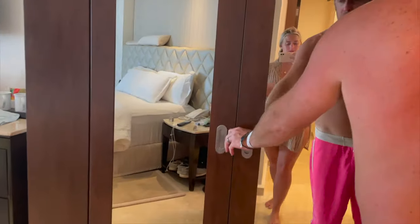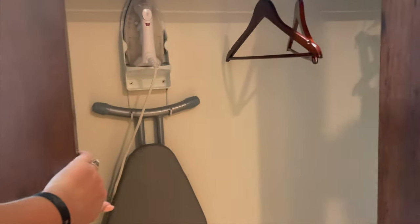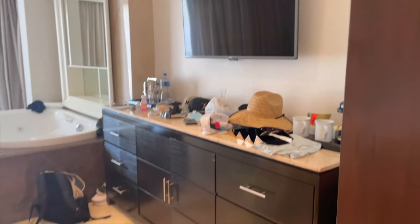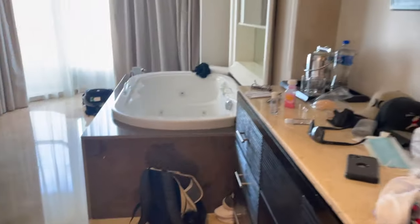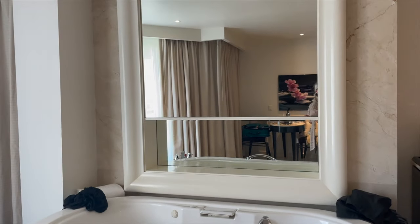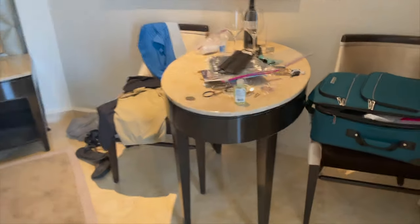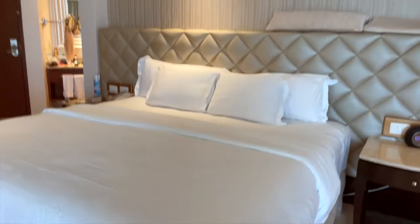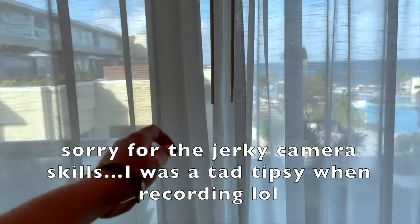On the closet, you get a large closet, iron, safe, TV, which we've never used, big drawers, which for some reason we don't use, lots of counter space, a tub that we did not use. I mean, we don't take baths. Usually we take showers. A little seating area that mostly serves the purpose of holding all of my jewelry and accessories. King bed, it's very soft, very comfortable. The pillows are good.